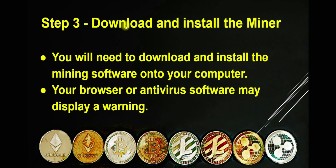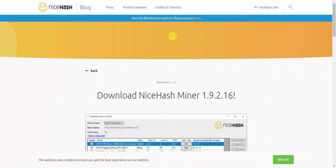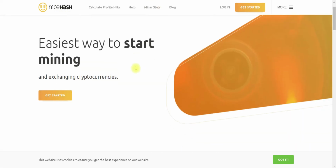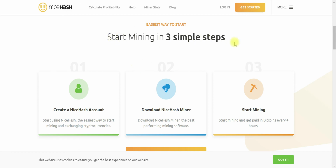Your third step is going to be to download and install the software miner. You'll need to download and install the mining software onto your computer, and then your browser or antivirus software may display a warning. With NiceHash, they've made their software very simple and easy to download. You'll come to their website, and literally here on the website, you can see they talk about starting mining in 3 simple steps.